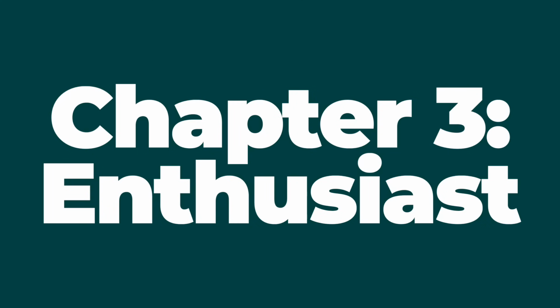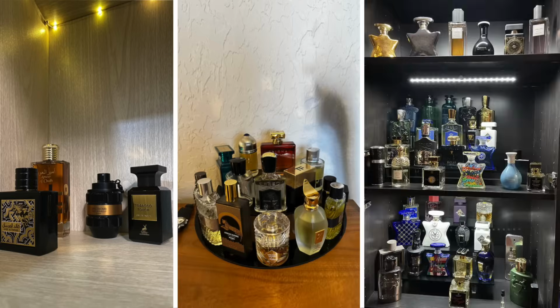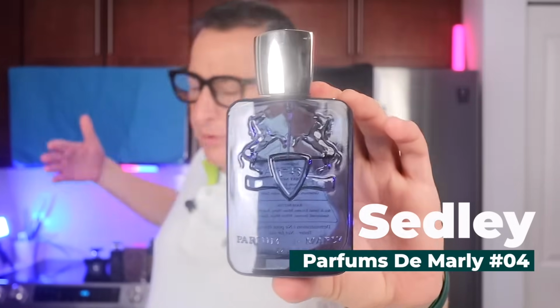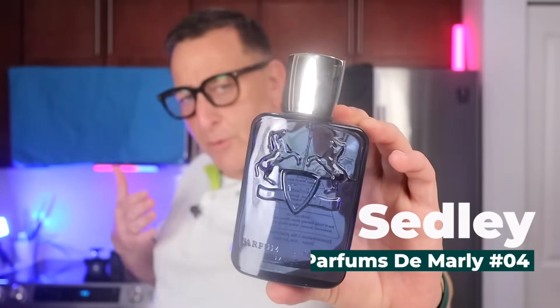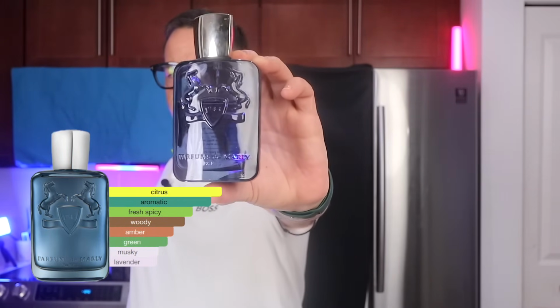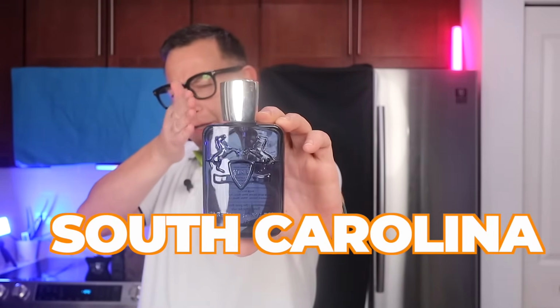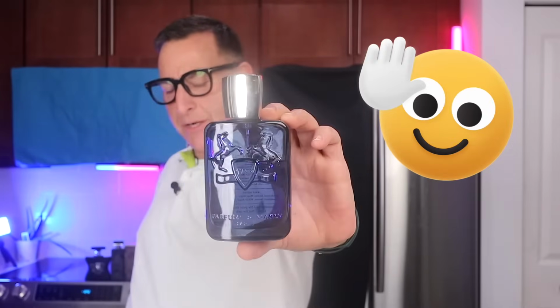As we move on to the other level of fragrances, we have this fragrance called Sedley. This is just a perfect fragrance that I love to wear every day, all year round, but it's very good in the warmer weather, spring and summer. If you're in any part of the USA, Spain, Mexico, and you have different climate changes, and all of our viewers are mainly from California, Texas, New York, South Florida, South Carolina, and Oklahoma. How are you guys doing?